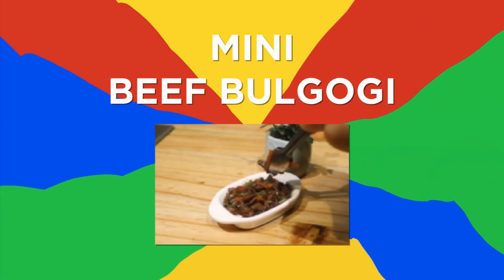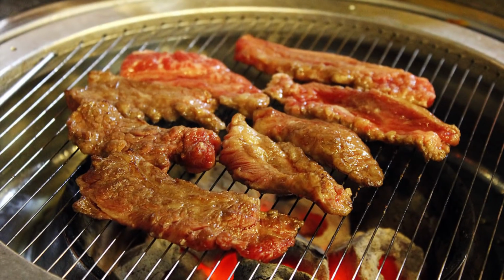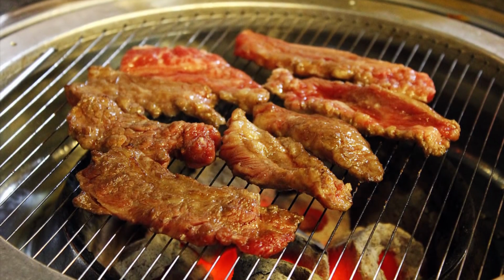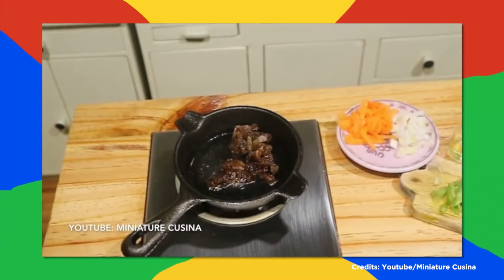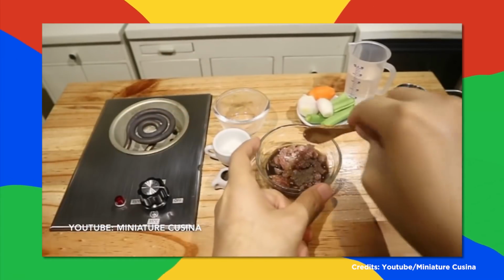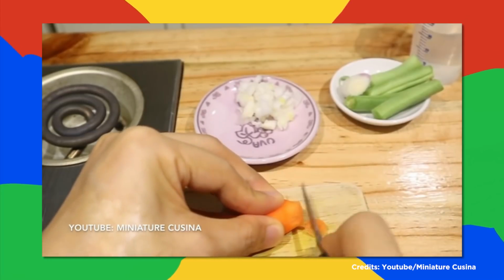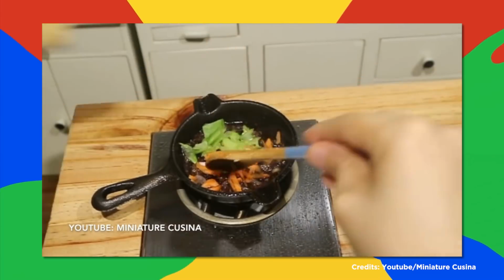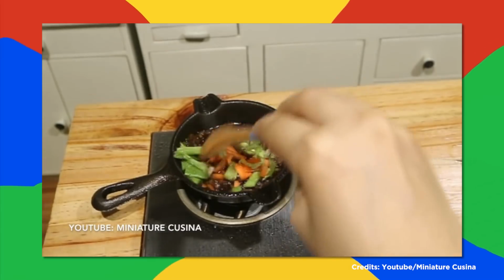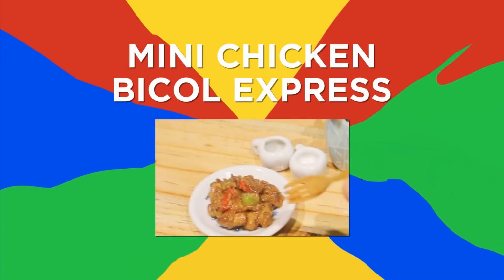Mini beef bulgogi. From Japan, let's move to Korea this time. Have you tried beef bulgogi? If not, this should be a great appetizer. This mini version has everything people love from the actual thing. It has thin slices of beef marinated in sugar, pepper, soy sauce, and vinegar. Stir-fry that in a pan, add carrots, green peas, sesame seeds, and onions, and voila! You have a pinch-sized beef bulgogi. Try it for yourself.